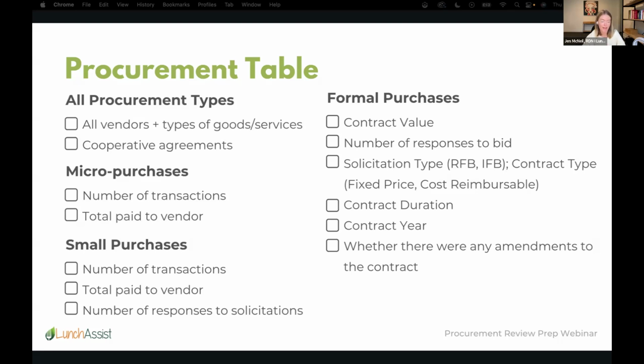So all the people you paid in 23-24, all the vendors and types of goods and services, except for, of course, the things that we just mentioned get excluded, like bank charges and utility, health inspection reports and that kind of stuff. But everyone else who's included on the vendor paid list is going to go on the procurement table. And it's broken down essentially by procurement type. So Camille, can you walk us through what we need to include for micro purchases?